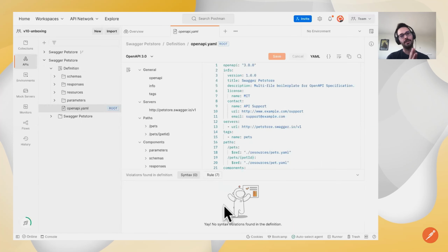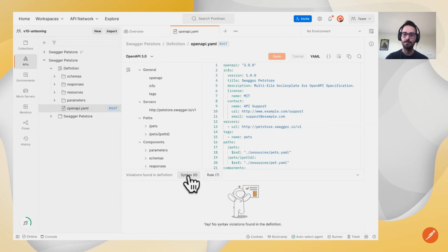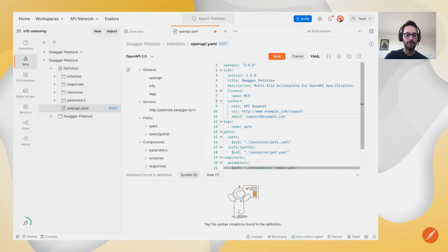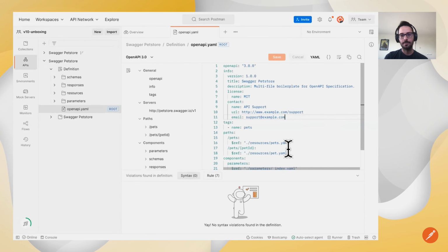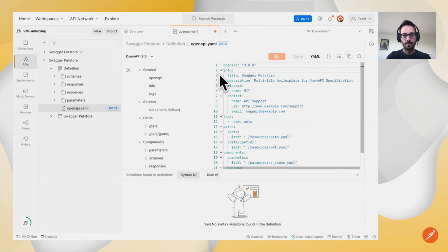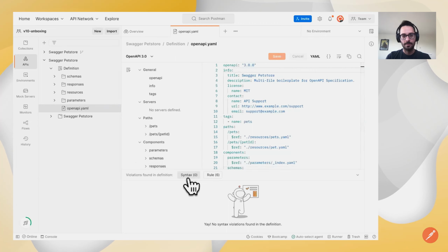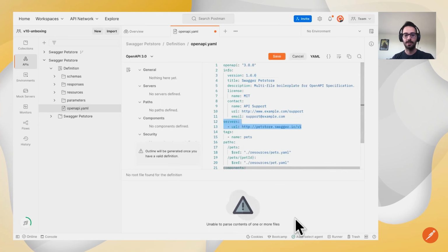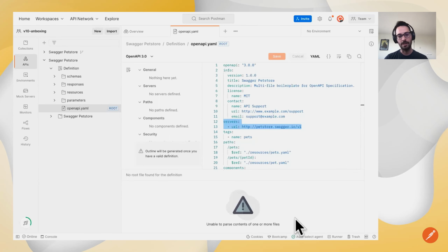So there's different things here. If you've done API definition validation in the past, this syntax tab is not new. We've always validated your definition on the fly. So if I remove, let's say, the servers here, and I save. And I remove, let's say, the version. So now it says it's not recognizing that it's a valid schema, so it's going to complain. I'm just going to put it back as it was. So that's not new. It was there already.